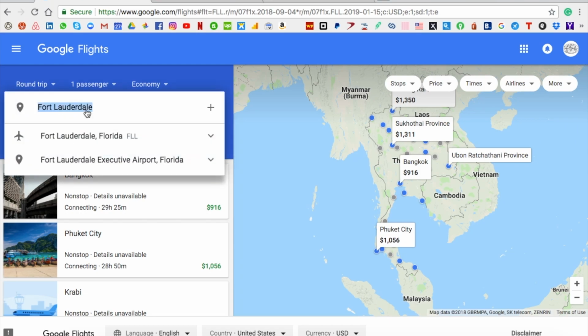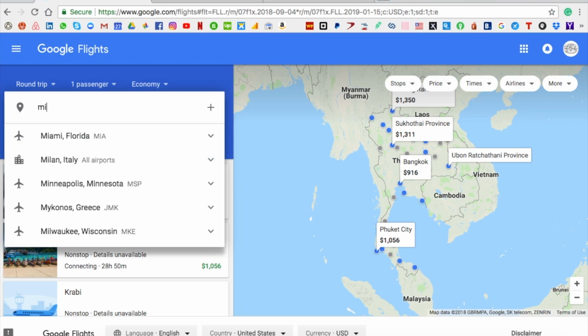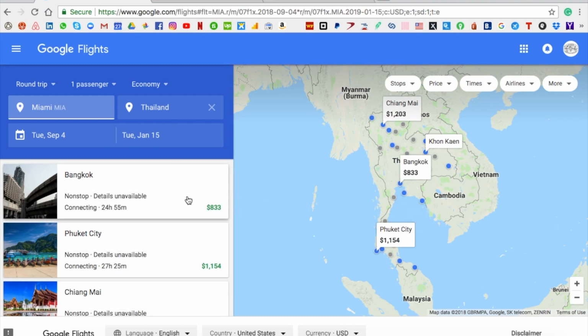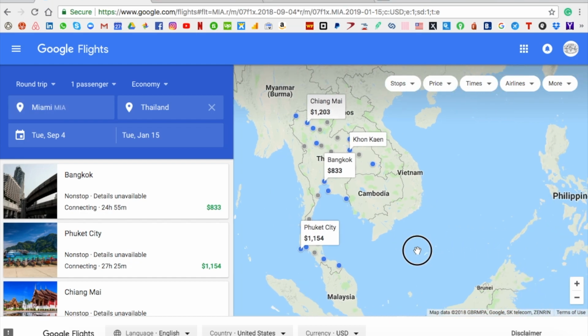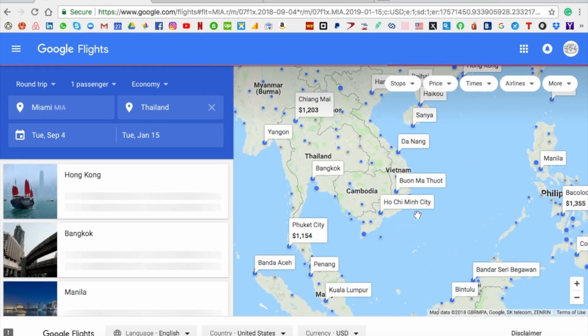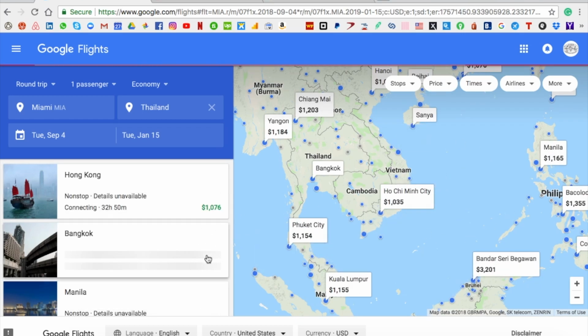And then I can even check that out and go with Miami if I wanted to. Boom, like so. Once again, looks like Bangkok's going to be the cheapest, $830, even cheaper. Move it over a little bit, see if any of these countries are going to be cheaper. Looks like Hong Kong is pretty expensive. It looks like my cheapest is still going to be right here, Bangkok.